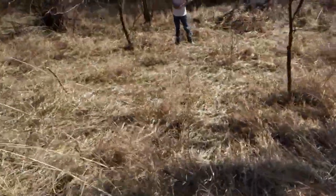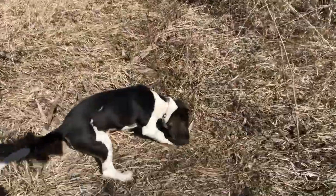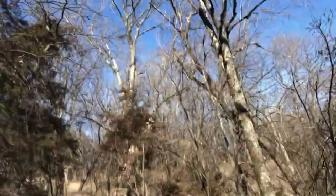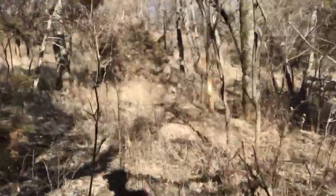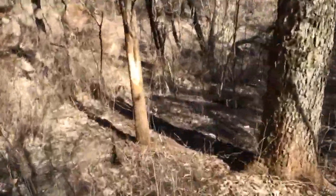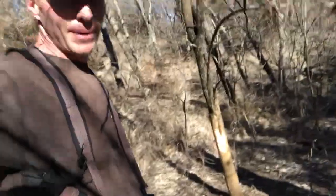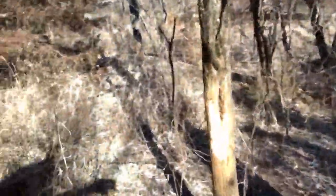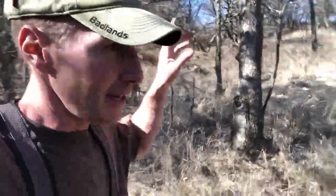Come on, Molly, find it. Okay, same spot, just a little further down the line. Basically just walking this ridge, and look at this. Big rub right there on the edge, just glowing in that sun. Awesome. The key is going to be getting in and out of this clean.